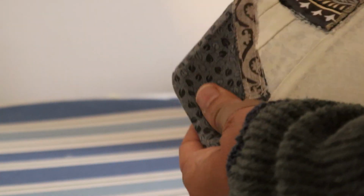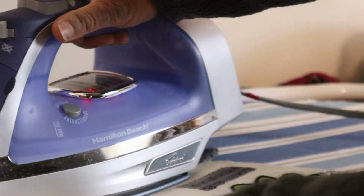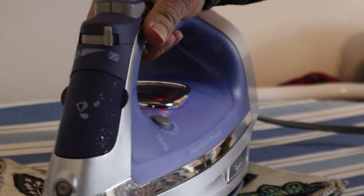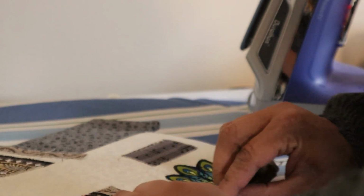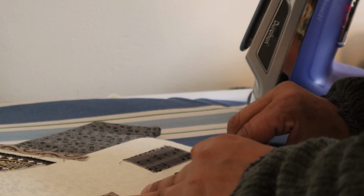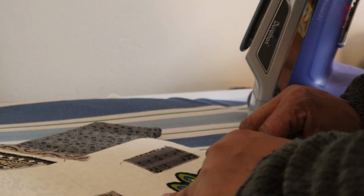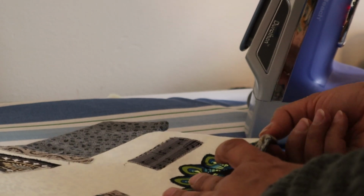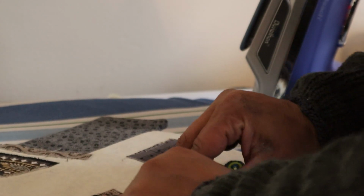Okay, I poked and prodded this quilt into submission, and then I'm just pressing it to try to get it to be as flat as possible. And then I'm pressing the edges. This is the part that I have the hardest time with, is to make it neat. And I know I didn't go far enough from the corner to be able to get a good seam line going.